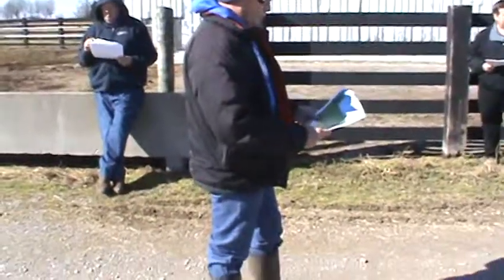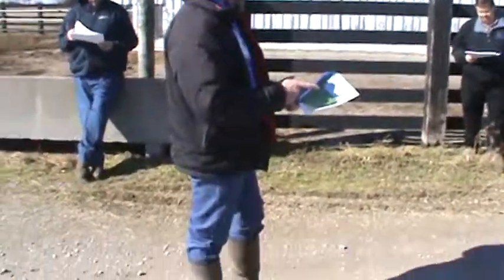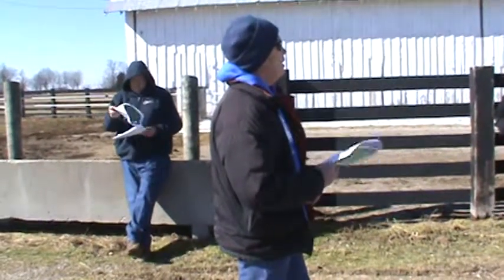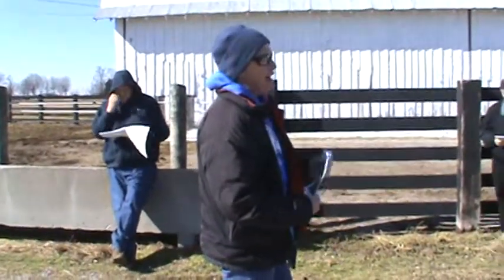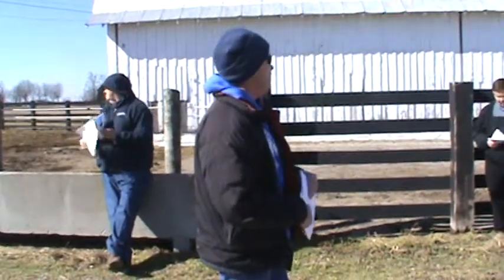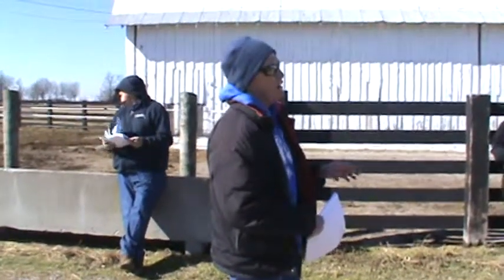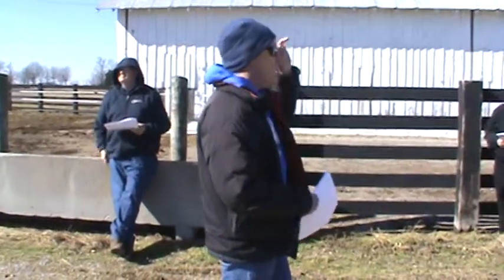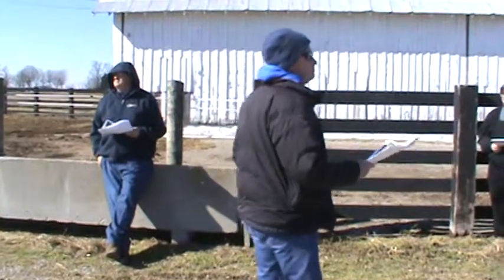All right. What you're looking at is two different farms separated by that fence line running down that ridge. On the right-hand side is a guy that's been practicing rotational grazing, or water quality BMP, for 15 years. On the left is somebody else. So the NRCS sees this and they go, you know what?